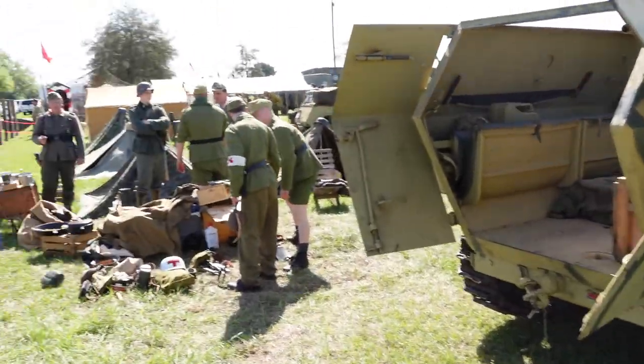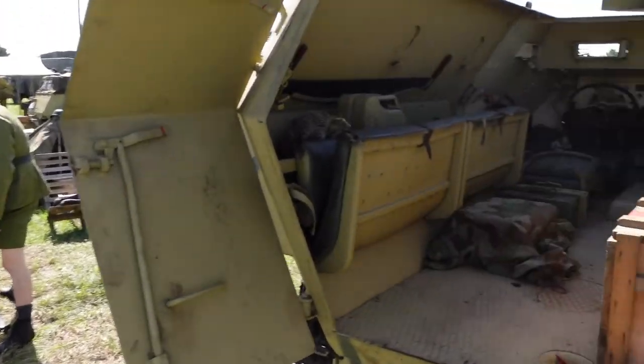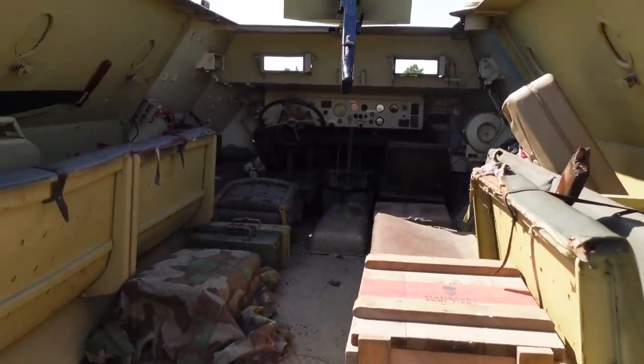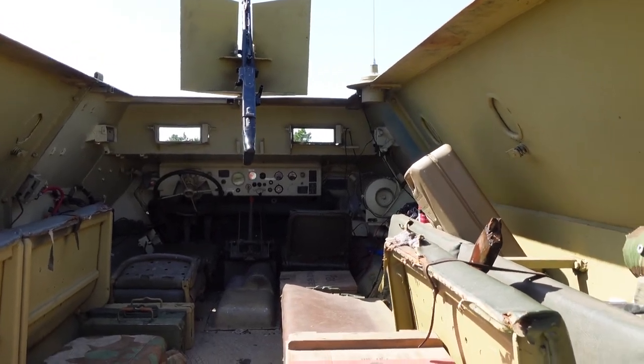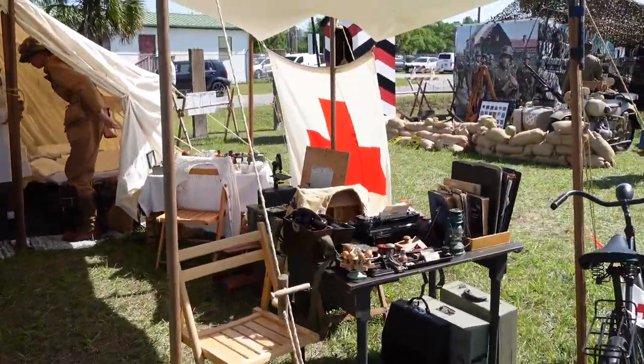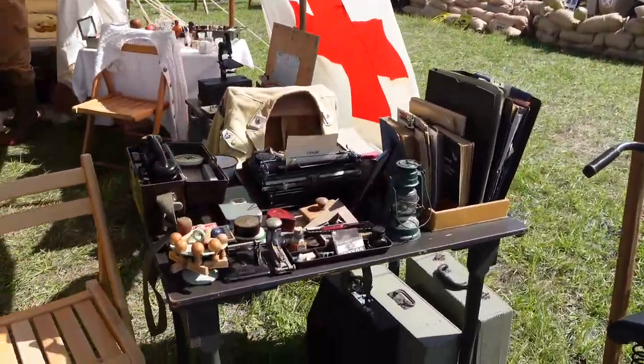Now behind the German half track here, I don't think they see me. So here you go. Here's a view of inside the German half track. Again, you have a driver, someone manning the turret there. It looks like we're entering a German field hospital demo. Let's check out some of the equipment here.